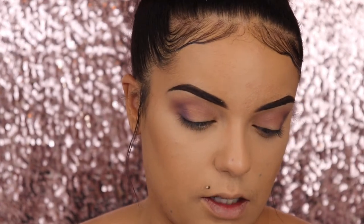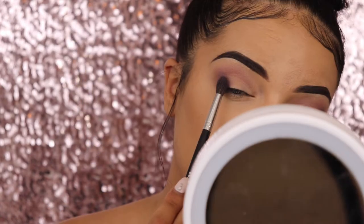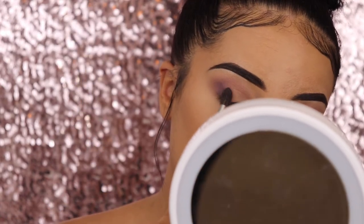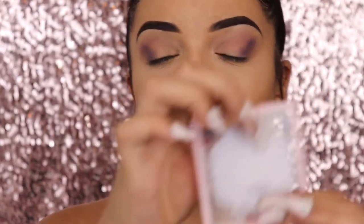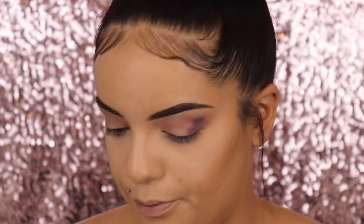I'm really liking how it's looking, so I'm gonna keep doing that, and I'm gonna use both of these colors right here. Now what I'm going to do is place this light color on my eyelid, and then I'm gonna blend out the darker colors just a little bit.